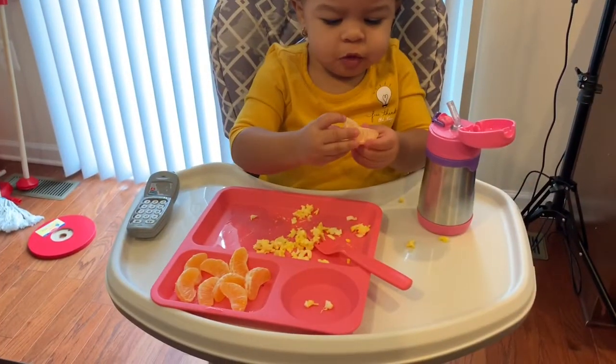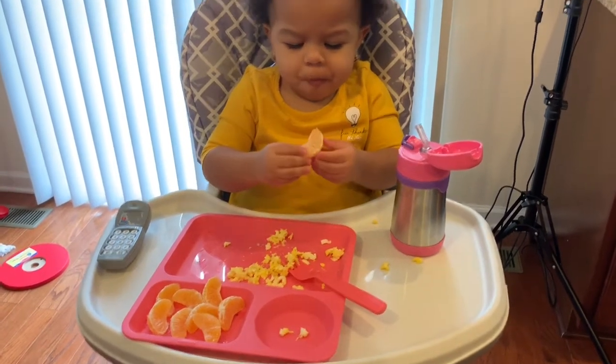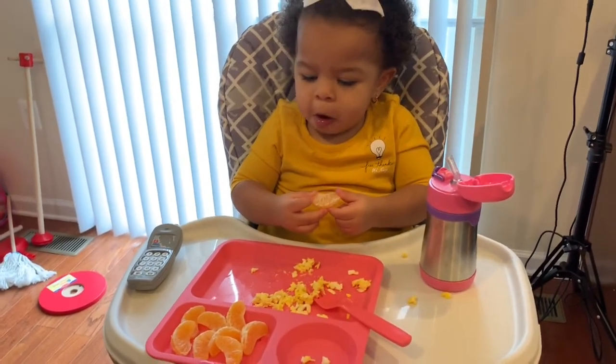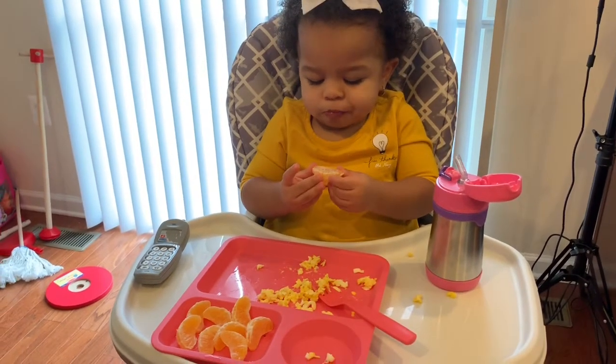As you guys can tell, she ate all of the raspberries and blueberries, and she did finish quite a bit of her eggs, but she wanted an orange, so I went ahead and gave her that. I told you guys, she loves fruit. I could literally sit here and feed her fruit all day and she'd be okay.